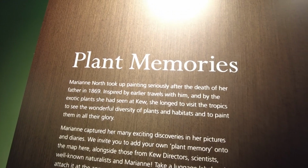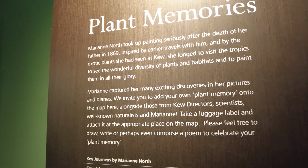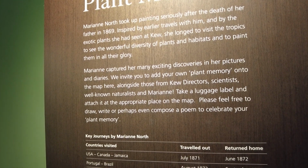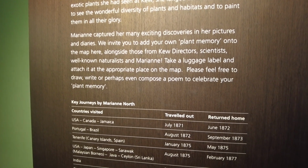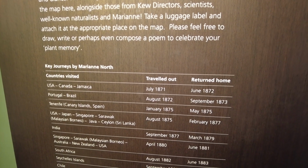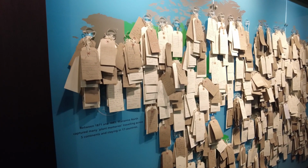Plant memories. Marianne North took up painting seriously after the death of her father in 1869, inspired by earlier travels with him and by the exotic plants she had seen at Kew. She longed to visit the tropics, to see the wonderful diversity of plants and habitats, and to paint them in all their glory. Marianne captured her many exciting discoveries in her pictures and diaries. We invite you to add your own plant memory onto the map here alongside those from Kew directors, scientists, and well-known naturalists. Take a luggage label and attach it to the appropriate place on the map.